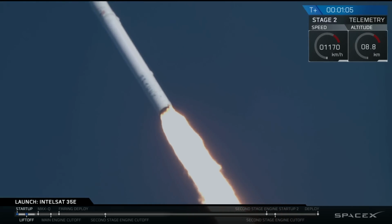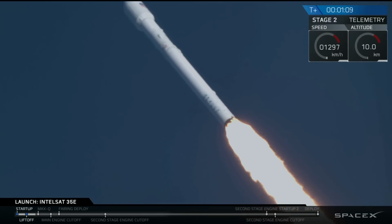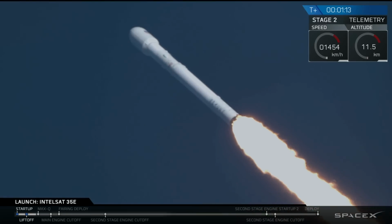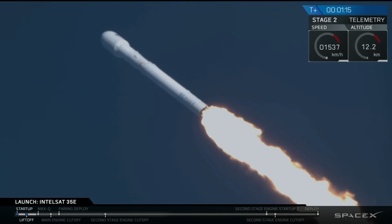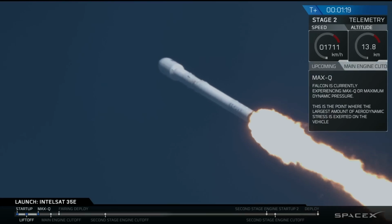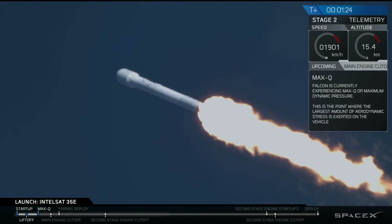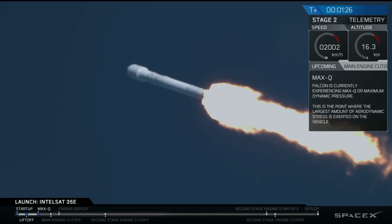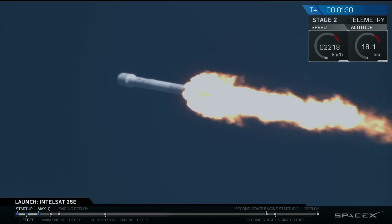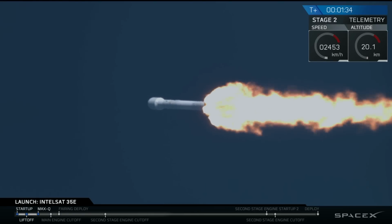Supersonic. Maximum dynamic pressure. Falcon 9 currently has gone supersonic. Vehicle is experiencing maximum dynamic pressure. T plus 1 minute, 30 seconds into flight. We've heard the call out. The vehicle has gone through the period of maximum dynamic pressure.